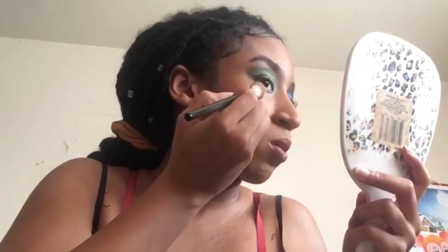Okay, now for the highlighter. Very pretty. Do the other side. By the way, I like to use a lot of highlighter. A lot. Sometimes.